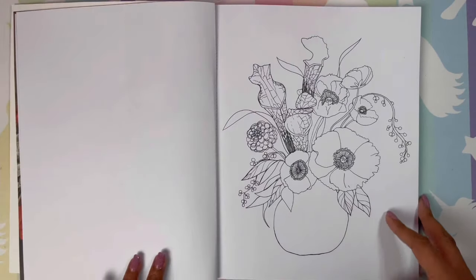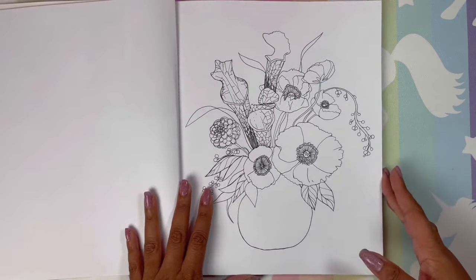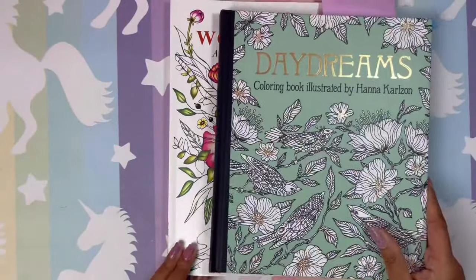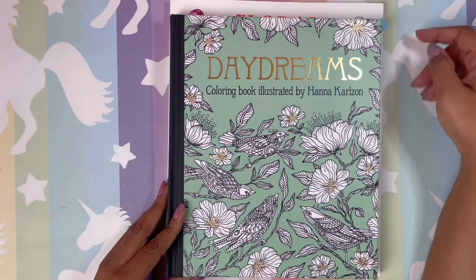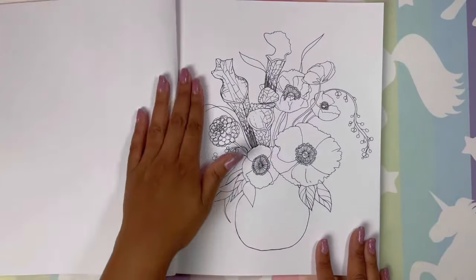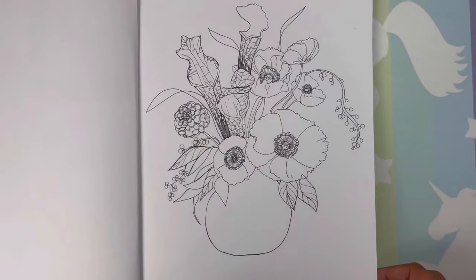It's perforated edges, single-sided. Now the paper is not as thick as, I can't think of, Botanical Wonderland. I think it's Botanical Wonderland. The paper is not that thick and the book is not that thick. I think it's like your normal size book, but let me find a book to check. I have Daydreams here, so let's check it out. It's a little bit bigger than your standard book. Not much, a little bit here, a little bit on the top, but it is larger than your standard book. It's nothing like Botanical Wonderland. That book is huge. I absolutely love it. But beautiful, beautiful. I'm going to bring you down so you can see.